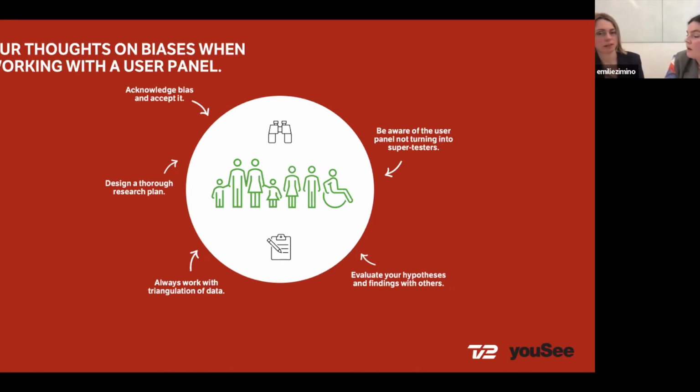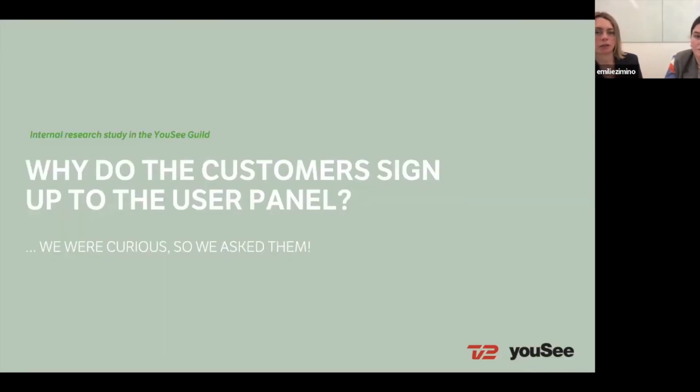Yeah, and again, back to the template that you showed before, just remembering that a user panel, I really love working with our user panel, but it should not be the only way of recruiting, for example. No. Let's continue to the last part.